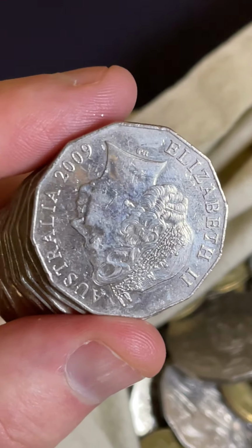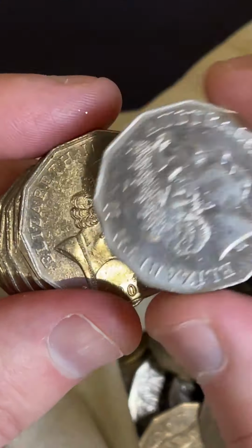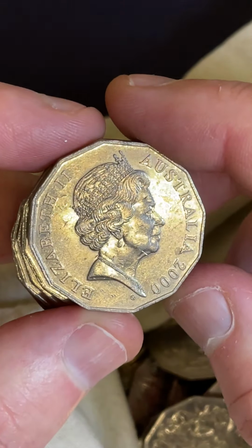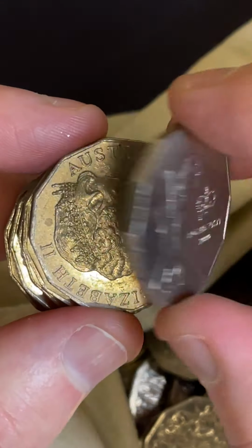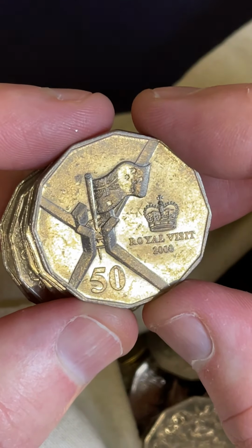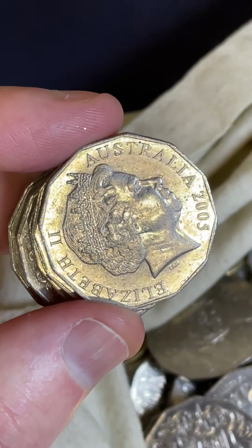Let's jump in through this whole roll and see if we can find anything that is a bit better than just face value. Well, this one will be a Royal Visit 50-cent coin from the year 2000. It's sort of got a standalone effigy. This effigy was only produced for this coin. So there we go, the Royal Visit, Queen Elizabeth, year 2000. Some prices on these, $2 to $15. 5.1 million of those were minted. Cool.